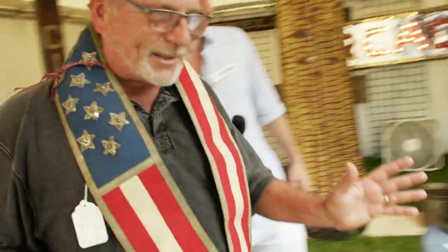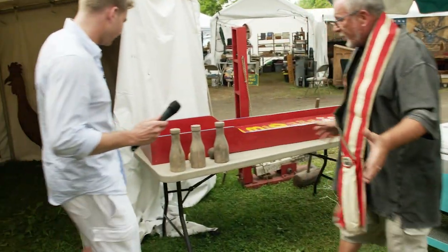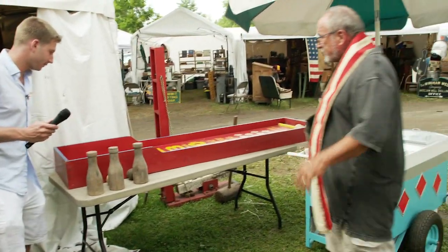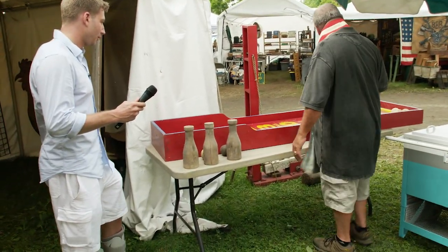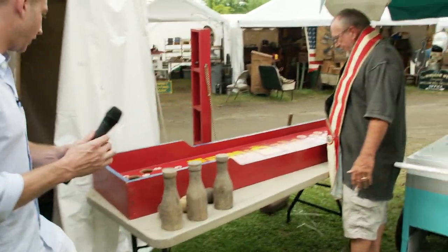Over here, this is the one thing I like to do when I come to Brimfield, is have something fun for kids to do. It's vintage. So we have this skee-ball table. Oh my God, this is neat. For 10 cents, you get three balls. Oh man, check that out.